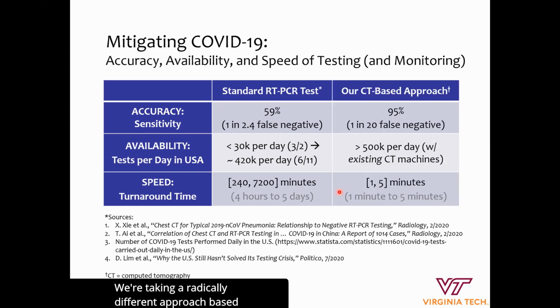So we're taking a radically different approach based on computed tomography. And what it will do is result in a vastly improved accuracy from 59% to 95%, more testing availability, over 500,000 tests per day with existing CT machines, and a turnaround time that is measured only in a handful of minutes.